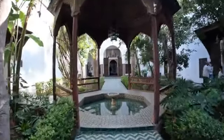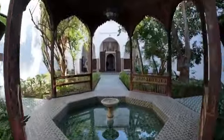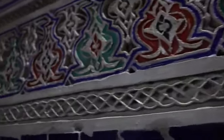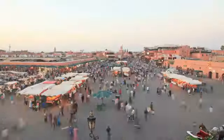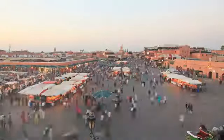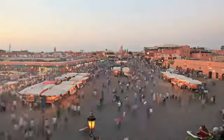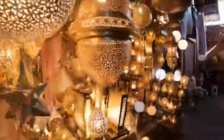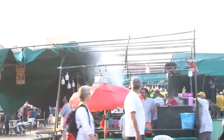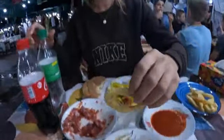Marrakesh is a great chance to see the amazing Moroccan architecture. I recommend visiting the Ben Youssef Madrasa. The level of detail is actually mind-blowing. Make sure you walk around the souks and the main square, Jama Al Fana. I know that was terrible pronunciation. Make sure you soak up the atmosphere, especially at night when the place comes to life with street food everywhere, and don't be afraid to try it. It's cheap and really good.